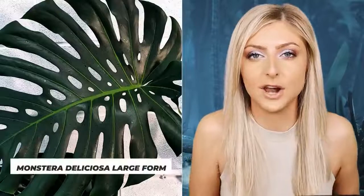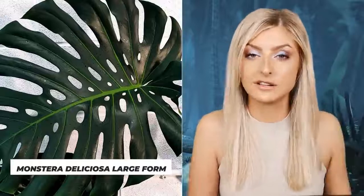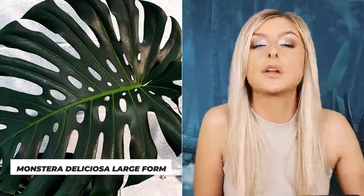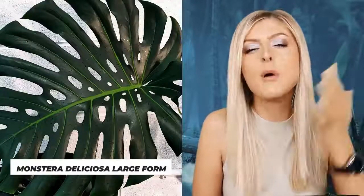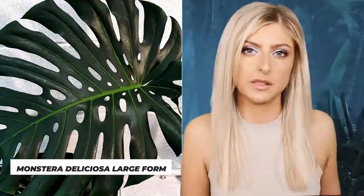The first plant on my list I have to talk about today is none other than the Monstera deliciosa large form. Now hear me out. I know what you're going to tell me. A lot of you are going to tell me, Kaylee, that's actually quite pricey. I know. And it's probably one of the more pricey ones on this list, if that helps you determine how much you will be spending on the plants in this list. It's arguably one of the pricey ones.